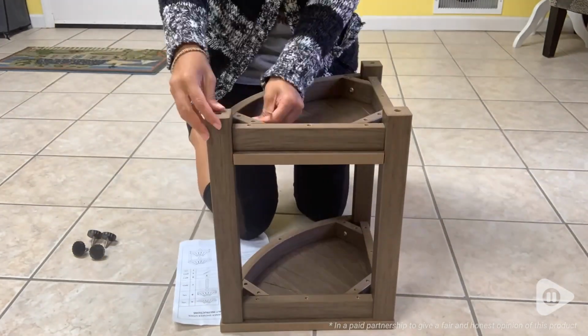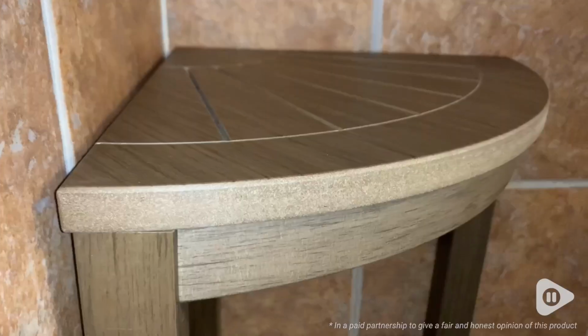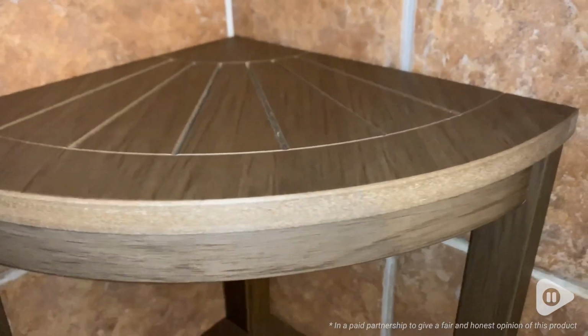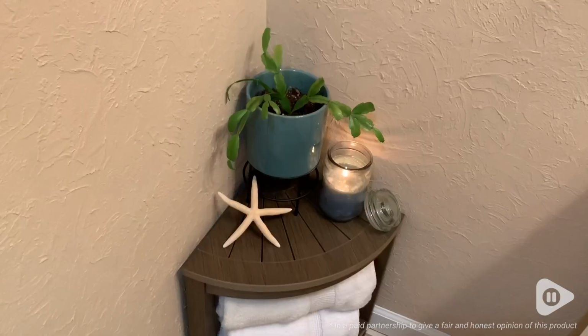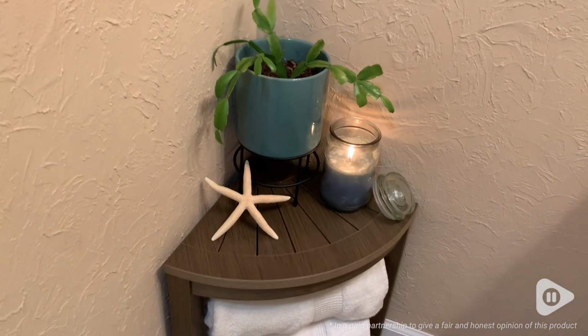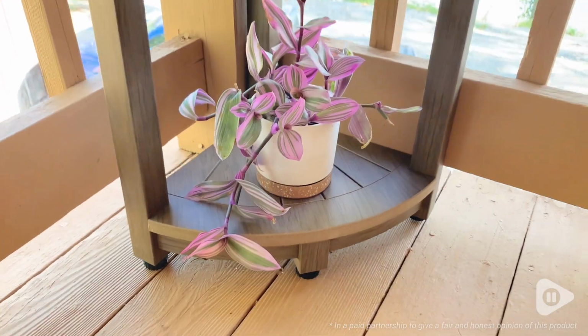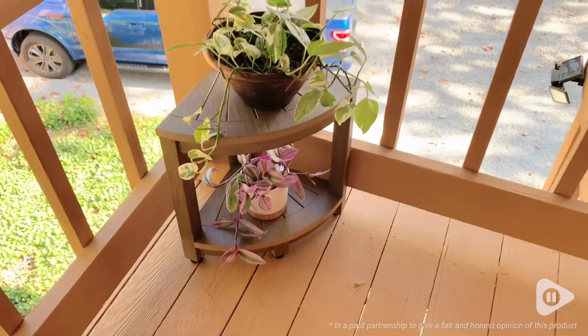And I absolutely just love this beautiful neutral brown color with this real wood-like texture to it. Not only does it fit perfectly in my shower, it even looked beautiful with some bathroom decor in the corner. And because it's waterproof, you can even use it outdoors to set your plants on. This shower stool has been so helpful in our house and I have been super happy with it.